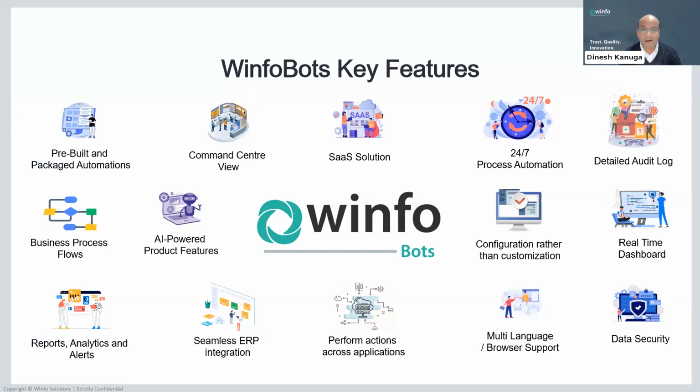So the processes are something which can run in the background, can be scheduled, and it helps you leverage completely processes across all the time zones. It provides detailed audit log of what actions the robots have performed. It allows you to orchestrate your field business process. We've enabled AI-powered features into the product. As I mentioned again, it's configuration rather than customization.